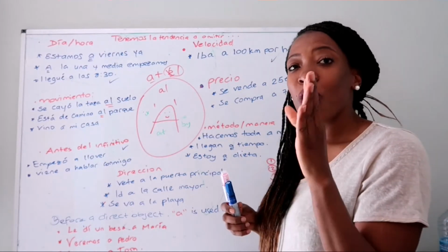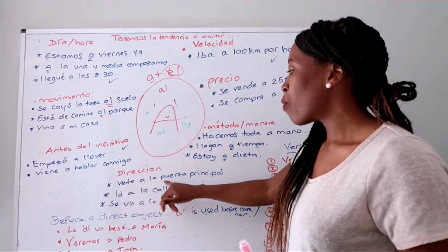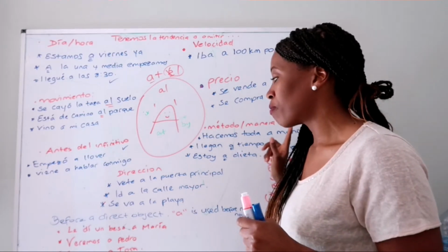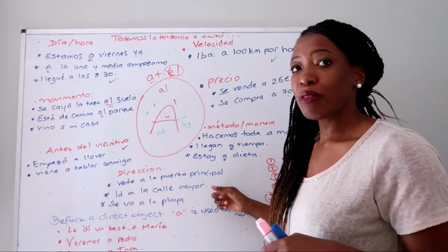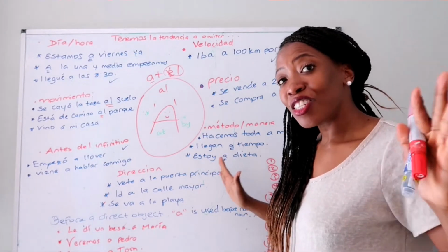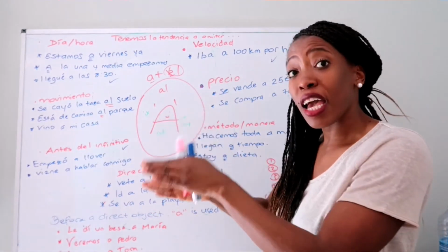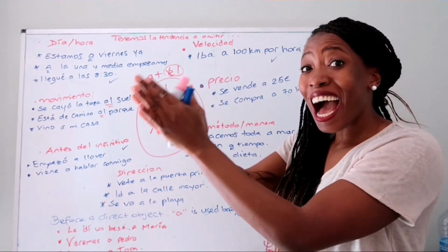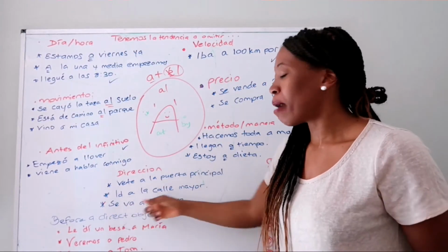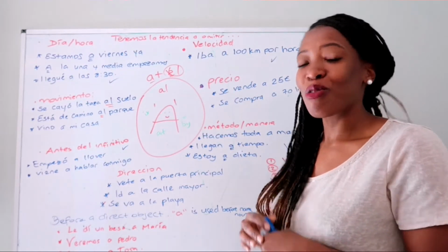Okay, so when you're telling someone exactly a point, when you're giving directions, you would use a. Okay, vete a la puerta principal. So I'm telling you where to go. I'm giving you these instructions of how to get from one point to another. Okay, ir a la calle mayor. Okay, so go to the main street. I'm sending you to somewhere specific, and you need to know where a monument is or a specific location. You would use a. Go there. Vete al banco. Vete al coche rojo ahí. Okay, vete a la playa. Se va a la playa. So, yeah, to talk about a place that we would like someone to get to when we're telling directions.